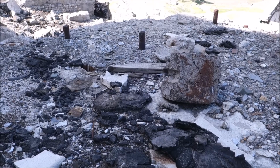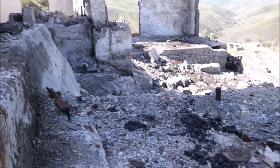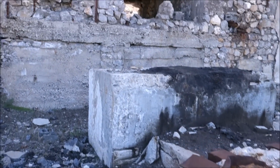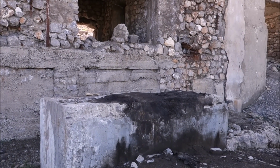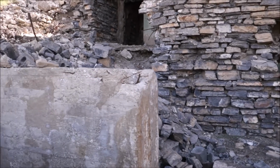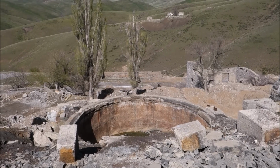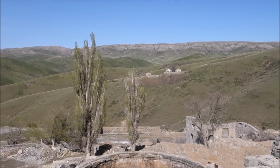This is one of those foundations I was referencing where they obviously had something very large placed there. You see the same over there. And in front of me here, you can actually see a bunch of grease. See all the grease right there? Obviously a piece of machinery there. Let's go check out those mines that are back in the hills there before we run out of light.